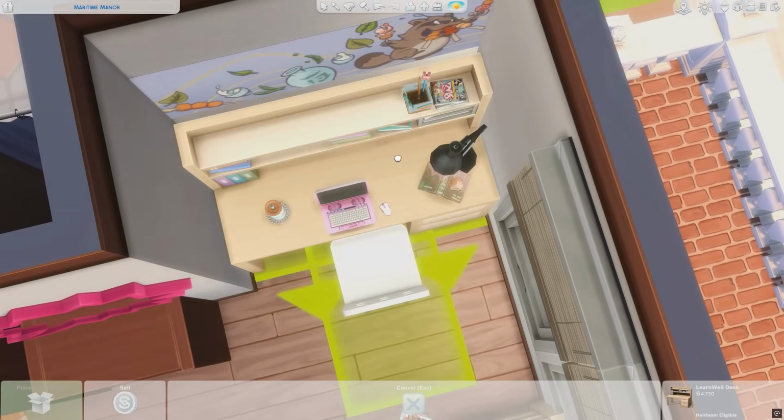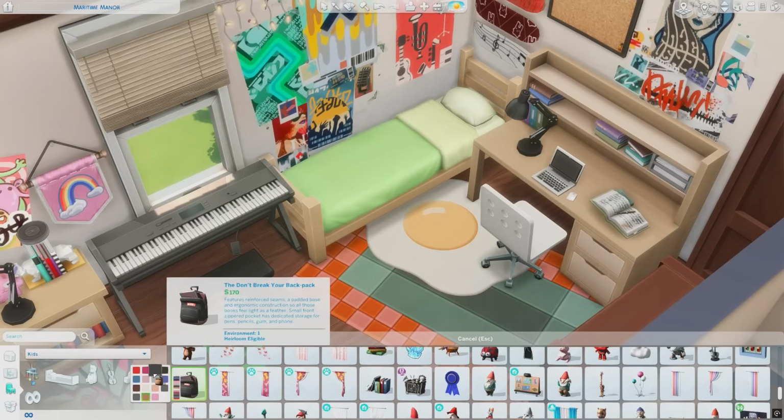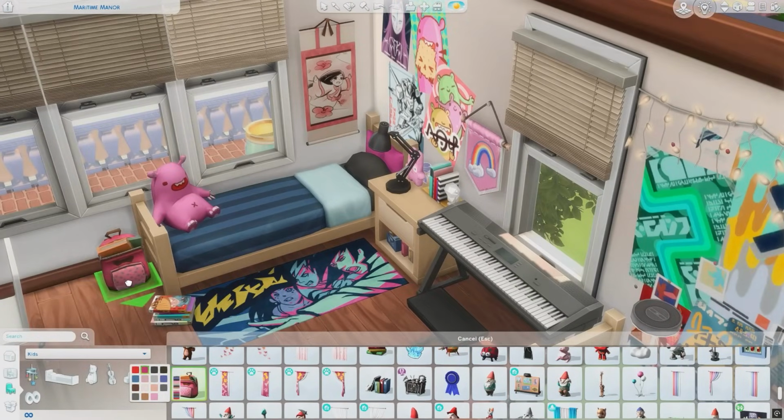Mostly using items from the Comfy Gamer Kit. It works really nice for this sort of space. And I love the pink laptop as well. And then I wanted to finish off by adding a couple of backpacks for both of these Sims. And that's it for the dorm rooms.